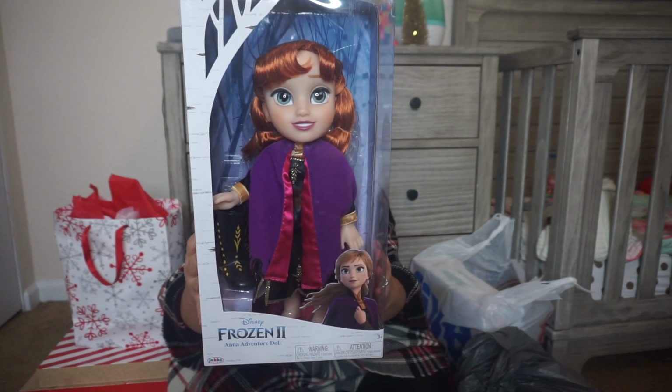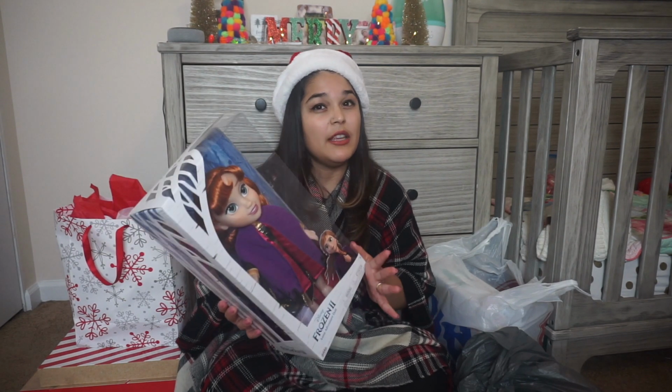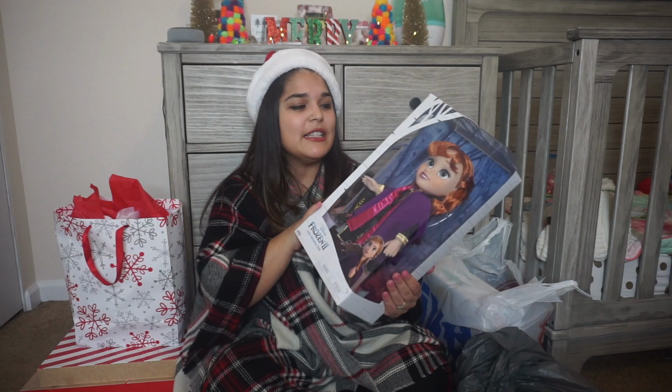It comes with a doll, obviously, dress, cape, and a pair of boots. I was debating between getting this one or the Elsa adventure doll, but because this family is on a budget right now, we went with the Anna doll. It was the least expensive one compared to the Elsa doll. I think it was running for $28 on Amazon, and this one was running for $18.63, and that's what I purchased it for. But when I checked on the app, I think now it's like $22 and change. And then the Elsa doll, instead of going up, actually it went down. Weird, but I went with this one instead.